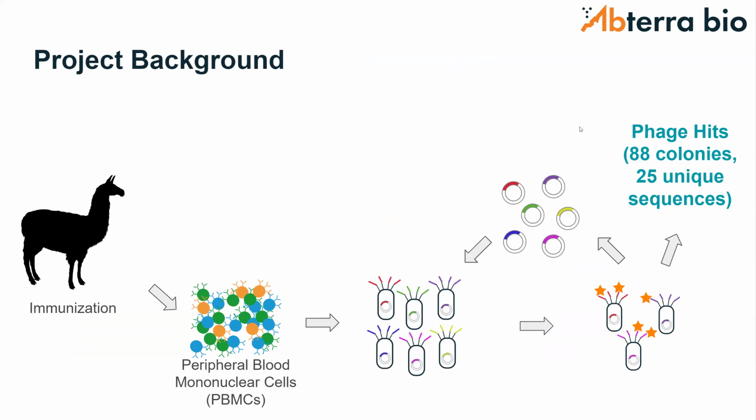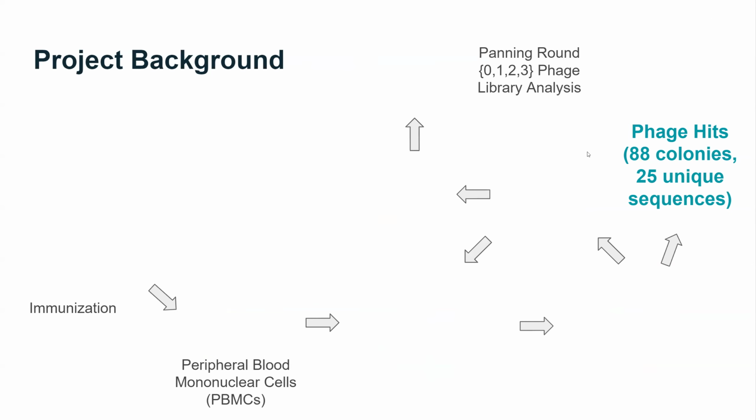So we didn't just sequence the library. Of course, we work with our CRO to do panning. So after 3 rounds of panning, we recovered some hits. So 88 colonies total were selected. And then after sequencing, those collapsed to 25 unique sequences from the phage library.